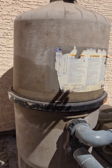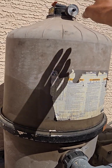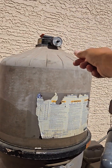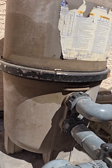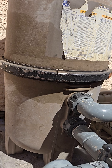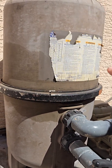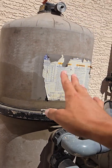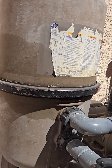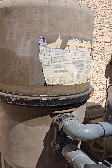If it's covered, then it lasts longer, because the sun is not hitting it and wearing it out. So that's why it's all faded like that. So when you have a filter like that, you can replace the cartridges every few years. But once it's in this condition, we've got to get a new one, and that way you're good for another 10 years.